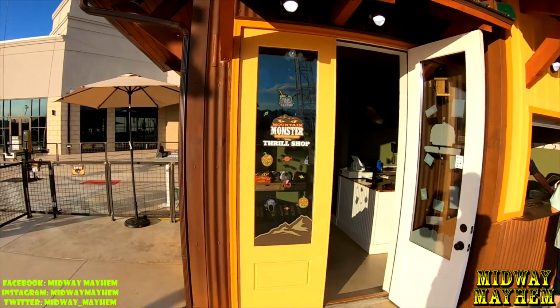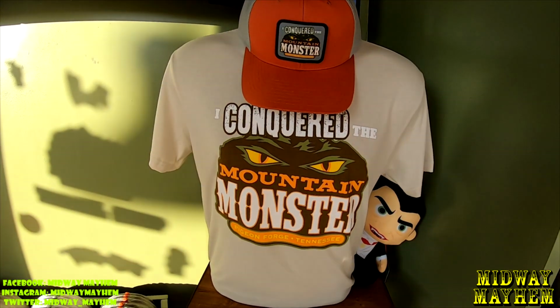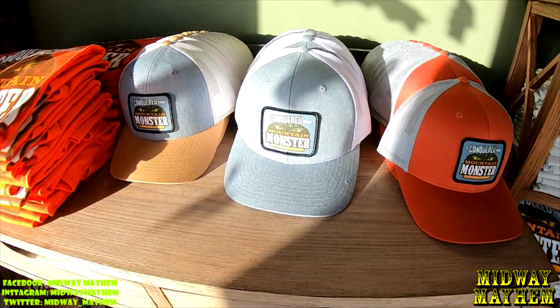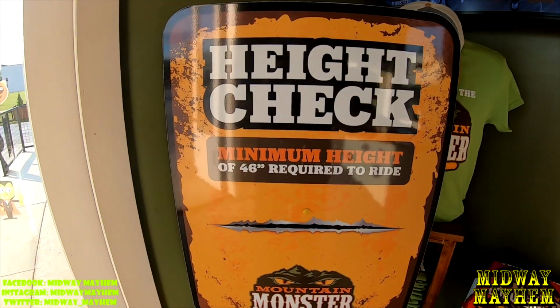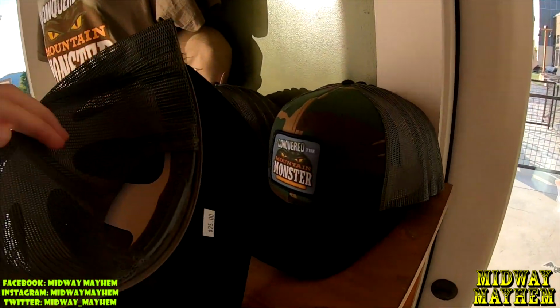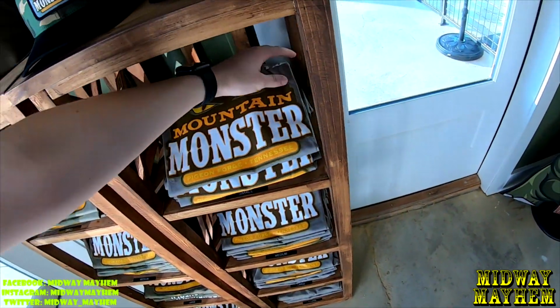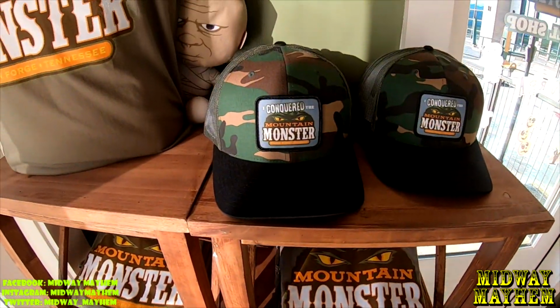Okay, so the rides are done. Time to check out the Mountain Monster Thrill Shop. So we have I Conquered the Mountain Monster hats right there. You're welcome. Some different colors in hats and some different colors in shirts also. We have a height check where the minimum height is 46 inches. And then more colors, camo hat, and that as well. You can see the hats are $25 and the shirts, I don't see a price. Let me see. They're $25 as well? Okay, perfect. So they are both $25.